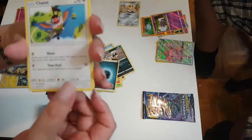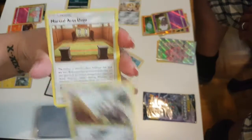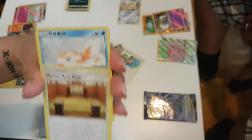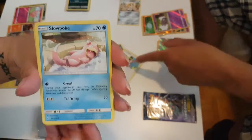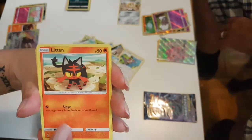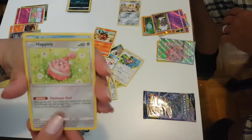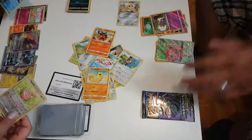Remember? Chateau. Again, with that layer on. Chatelot. No! Martial arts. Togo. Chatot. Goldeen. Alolan Diglett. You see how neat she is? Slowpoke. Litten. Someone's going to get it. What? True. Reverse Holo Happiny. Happiny. And a Poly Wrath. Non-holographic. Yeah. Okay, now, final.